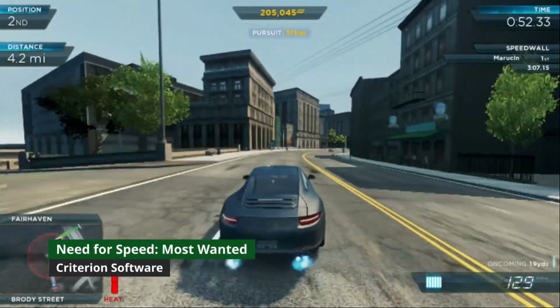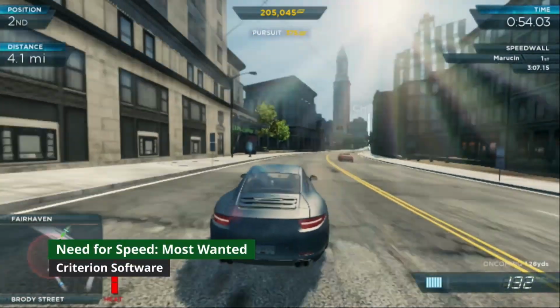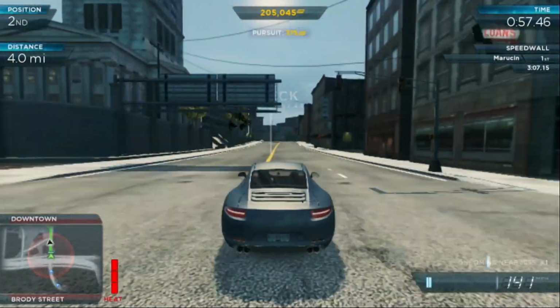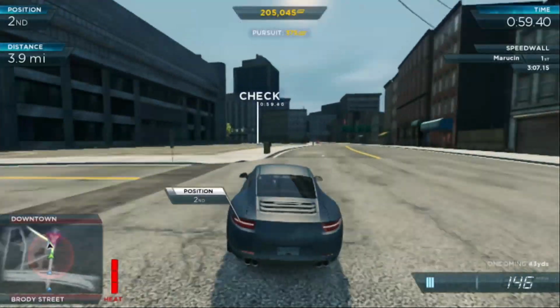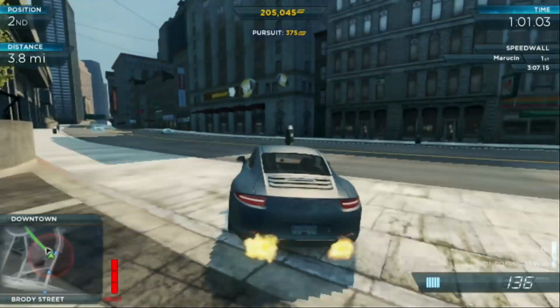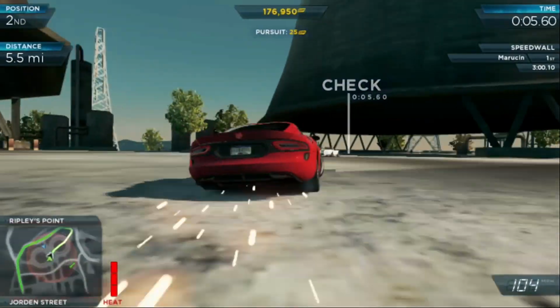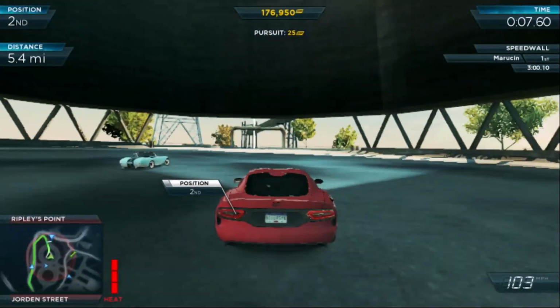Alright, and next up we've got Need for Speed Most Wanted. There's a few good driving games on the Vita, but this one has always stood out for me just for its sheer scope of content and its overall execution and polish. A port from the PS3 release, it plays exceptionally well on the little handheld that could, and looks stunning thanks to the developers at Criterion.